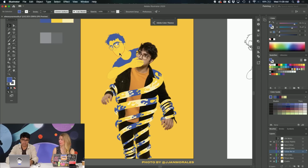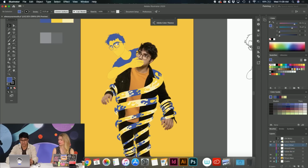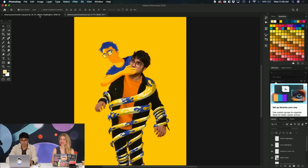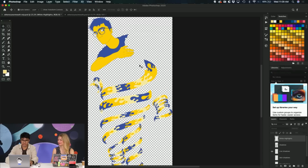So the next step is to import this onto Photoshop. This is how it looks when I import the vector as a PNG onto Photoshop. And then I like to add shadows and highlights just to make it pop and add a bit of depth and dimension to it, so it doesn't look too vectory.